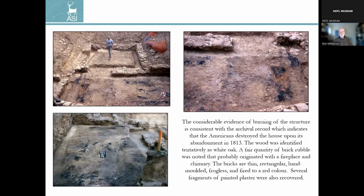We found considerable evidence of burning. I mentioned earlier that we know that the Americans burned the structure to the ground when they left. And you can see here, especially in the bottom left, that the house had been burned and that all wood had totally disintegrated and burned, but that brick also, probably from the fireplace, was burned. And we found a fair amount of rubble. And these are very early bricks, late 18th century bricks. So we know that they derived from the cabin, and all of these clues from the archaeological record just confirmed, of course, the early age of the cabin.